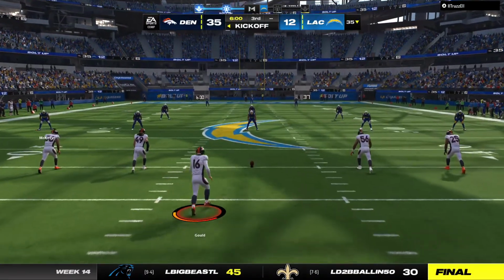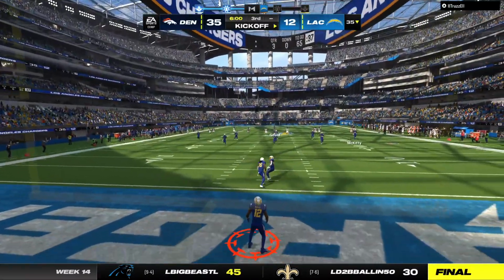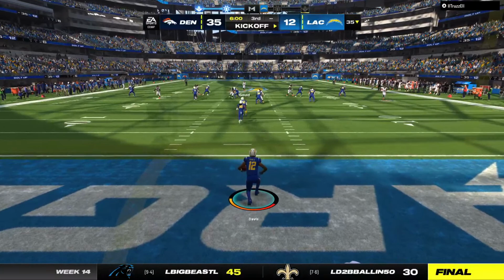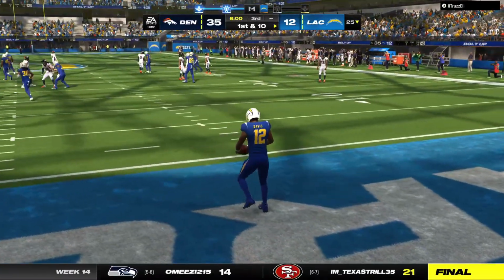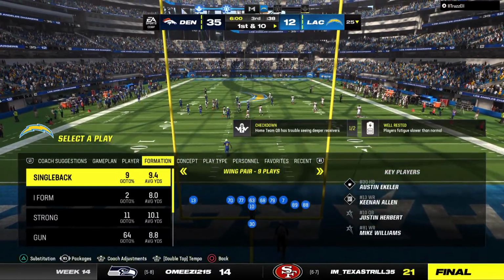After the touchdown, it's Robbie Gould now to kick it away. And Davis content just to bring this out to the 25-yard line. At their own 25-yard line.